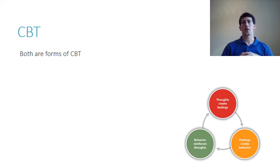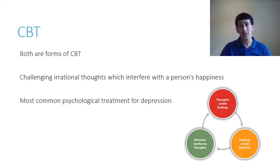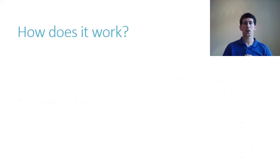Both Beck's and Ellis's treatments are forms of CBT, or cognitive behavioral therapy, and they both focus on challenging irrational thoughts that interfere with someone's happiness and result in depression. CBT is by far the most common psychological treatment that's used to treat depression. And both treatments work in a similar way.